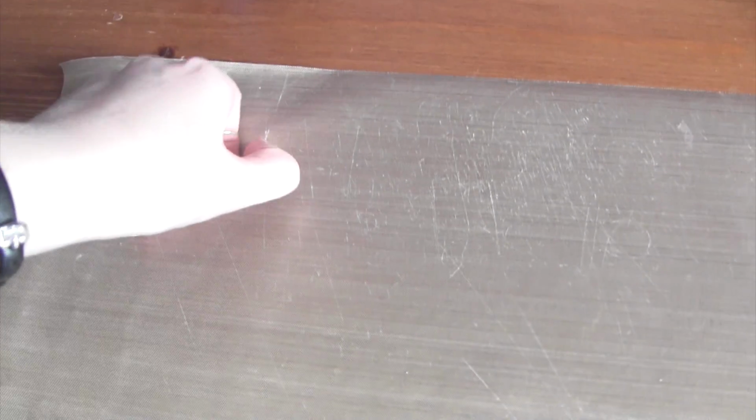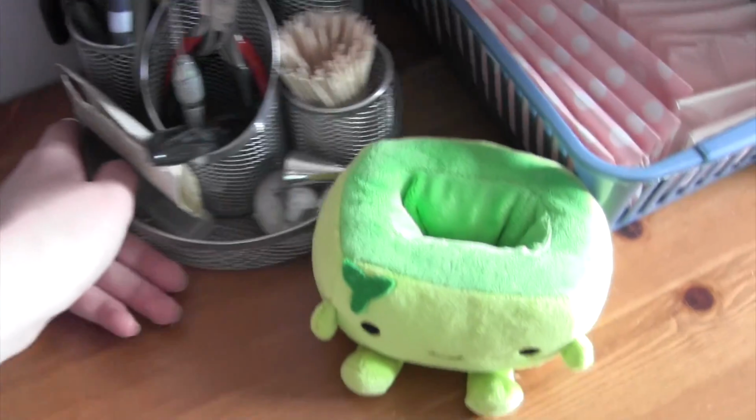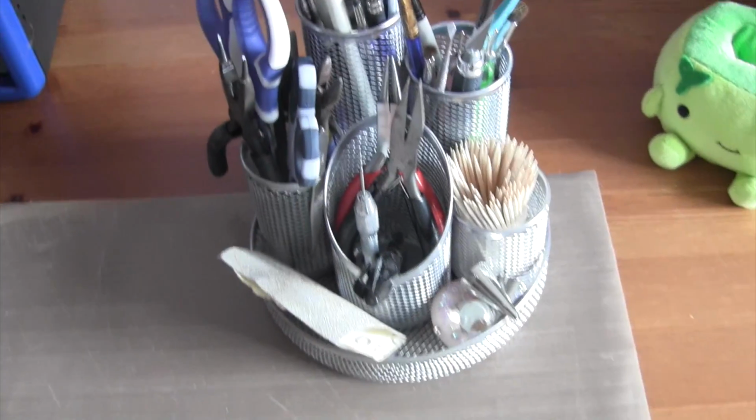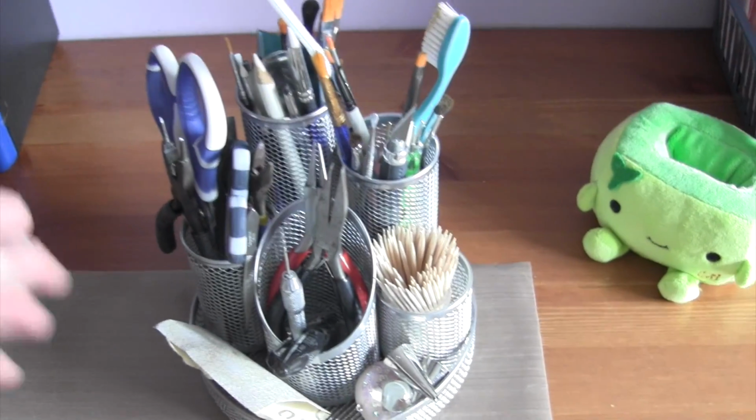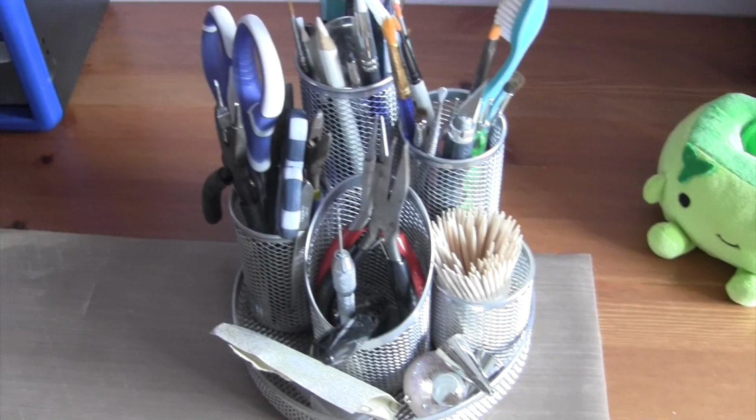Even this one now does as well because I don't take good care of this, but it gets well used, so at least that's something. So next is, let me bring this into the light for you. Next is all of my tools. I got this pretty recently as well and I absolutely love it. So I guess I'll quickly go through it.